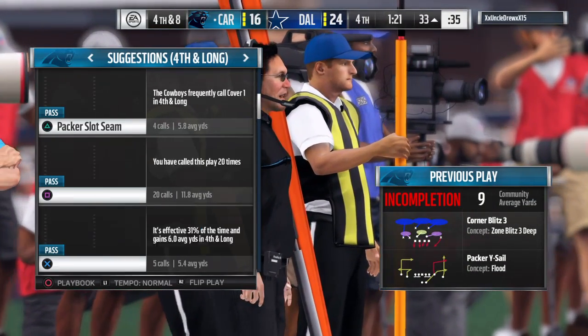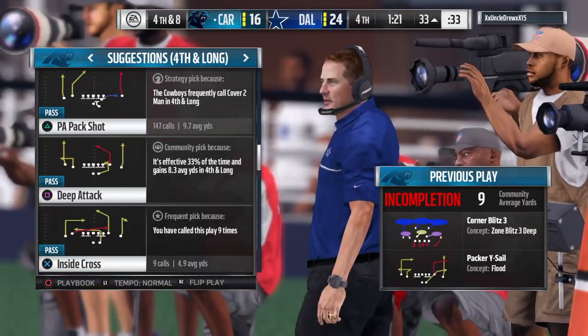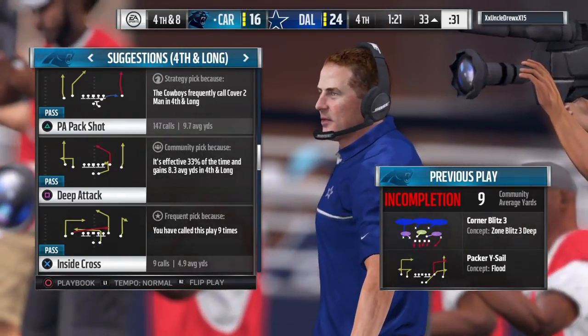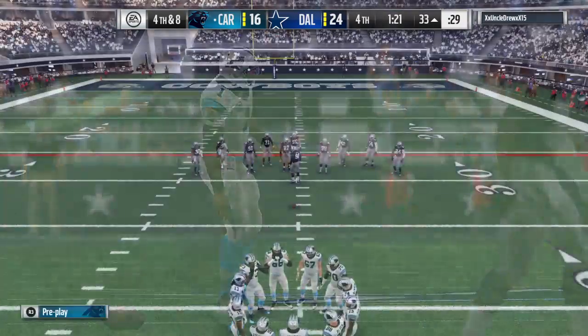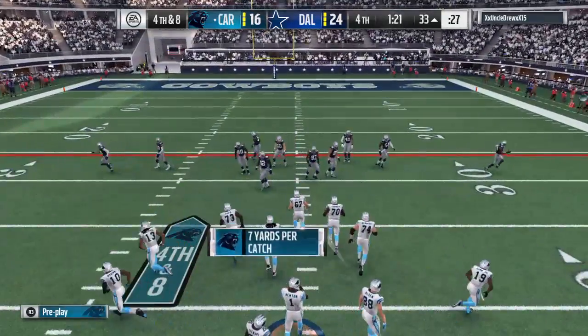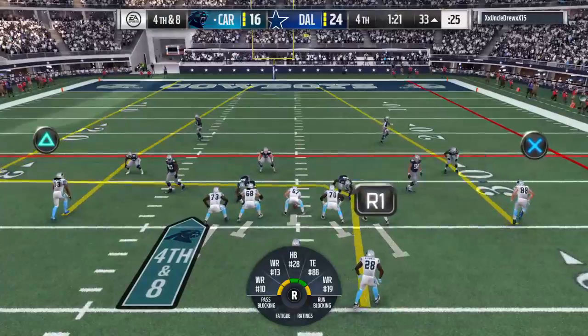Well, any caused incompletion is good for a defense. But when you add to it, you get a little hit on the quarterback, knock him to the ground, make him think a little bit, hopefully knock him off his game, especially in a game of this magnitude, this tight in the fourth quarter.